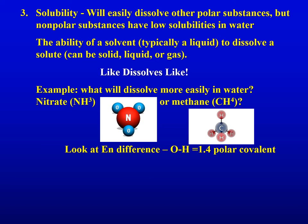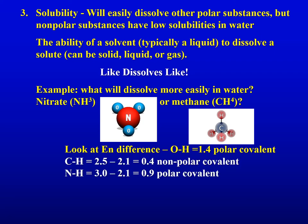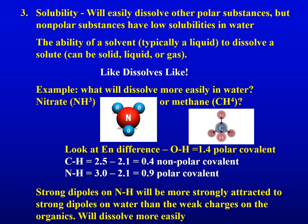So again, look at the electronegativity difference. First for water, O-H. Difference of 1.4, that's polar covalent. So the C-H is nonpolar covalent. The N-H is more like water in terms of its electronegativity difference, polar covalent. So the strong dipoles on the N-H will be more strongly attracted to the strong dipoles on the water.